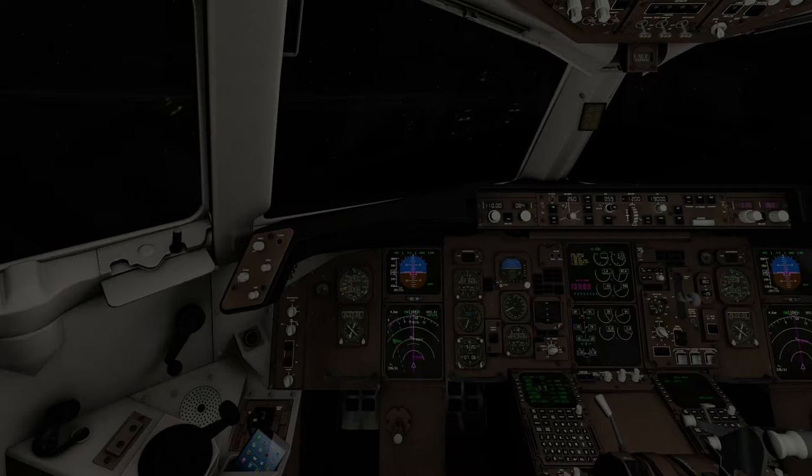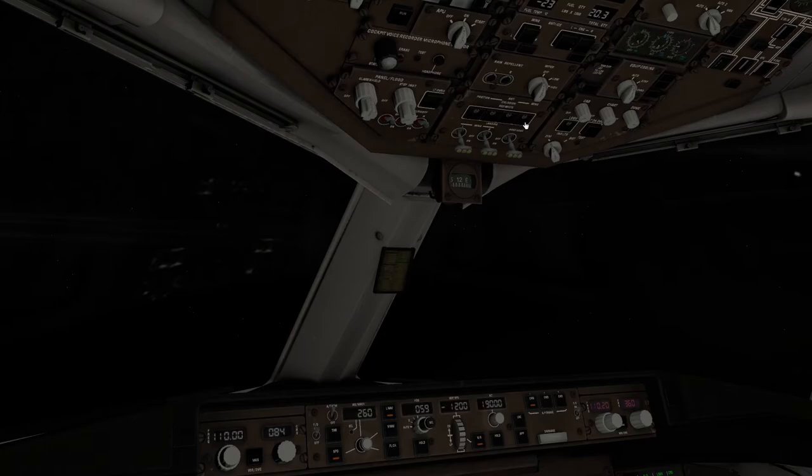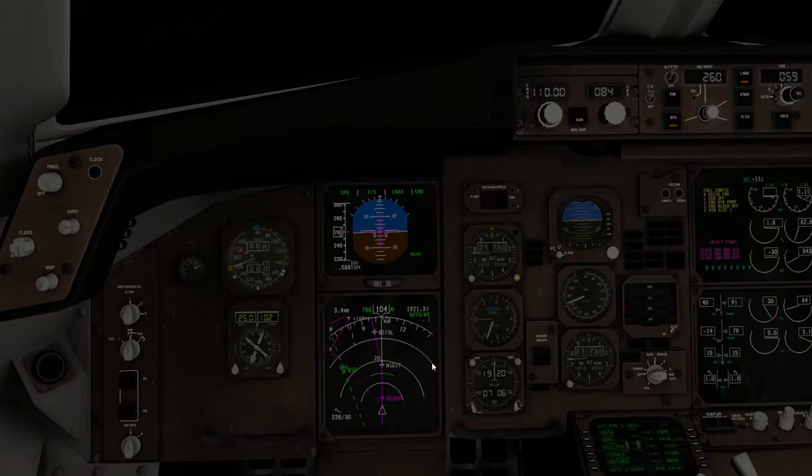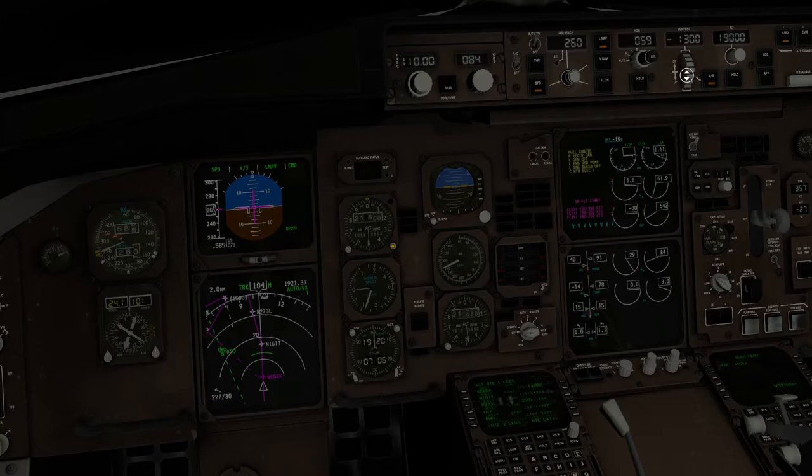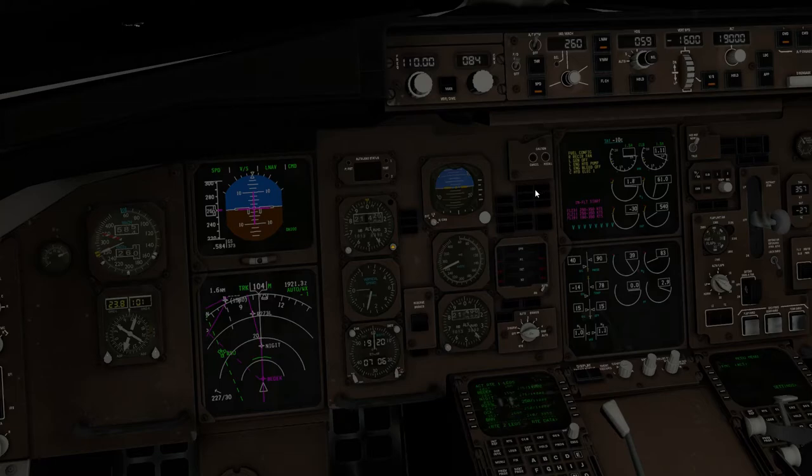Okay, I'm kind of excited. Let's turn those stupid wing lights off though, they were really annoying. I won't put landing lights on yet, we're a bit high for that. Let's have a look at our legs here. We're still pretty high. Okay, I'll keep us descending now, because we've got to get down there. We've got to get to 6,000 feet, as you can see.